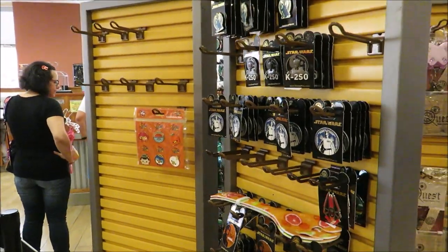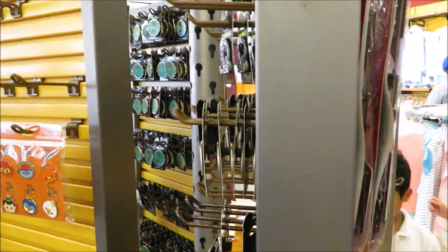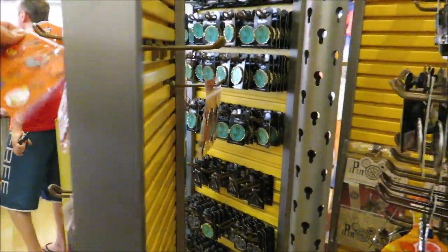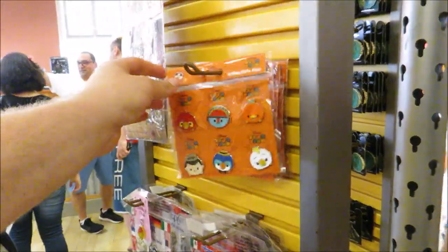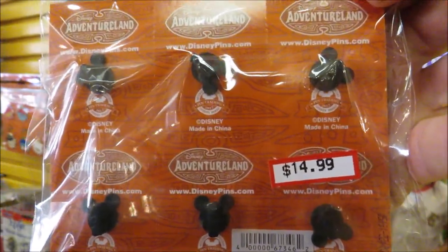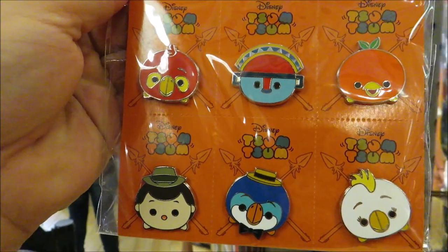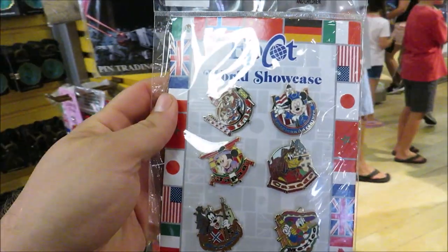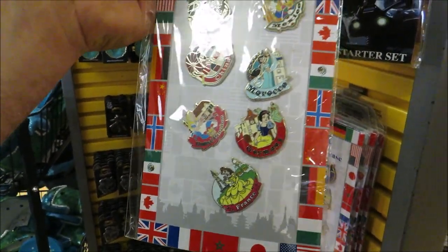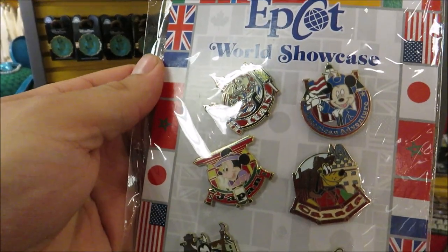Figured while I was waiting in line, I'd check out some of the pins as well. But everything seems the same, just like the Star Wars one. The only thing different I see is the collectible... Oh, that's all right. A collectible bird pin set. That's pretty cool. $14.99. Adventureland. Can you guys name all the birds? They also have an Epcot World Showcase pin set. Look at that. That's actually really, really awesome. That's $19.99. Wow. That's such a great deal. It has all the different countries.